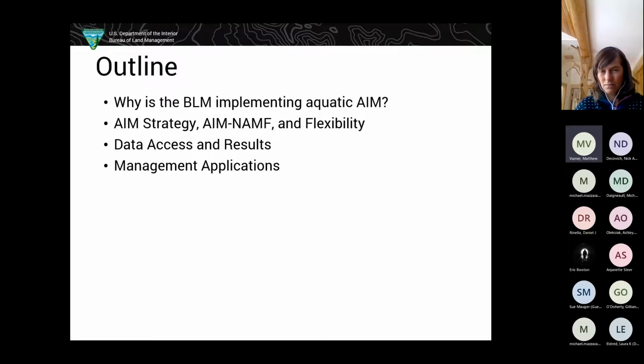I'm going to try to keep this within the 15-minute time frame. It's probably going to run over. Fortunately, we get a pretty big Q&A time block, so I think there'll be more than enough time to answer questions as well. But just basic outline, I'm going to cover why we're implementing aquatic AIM, or just a standardized assessment program across the Bureau. Give a little bit of the history of the program, as well as the flexibility that's built in. Talk about how data can be accessed both internally within the organization, but then also by the public, and then highlight a couple examples of management applications.